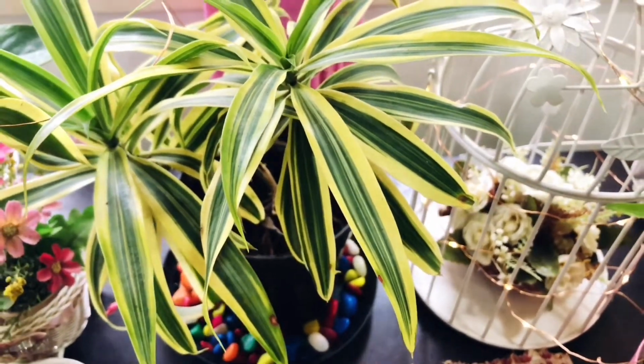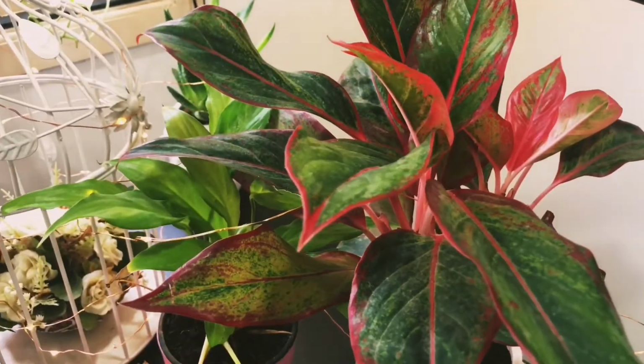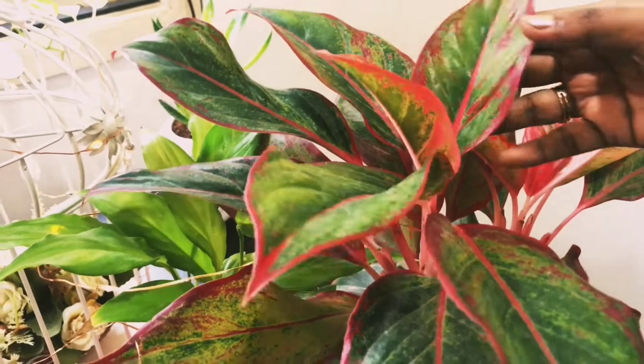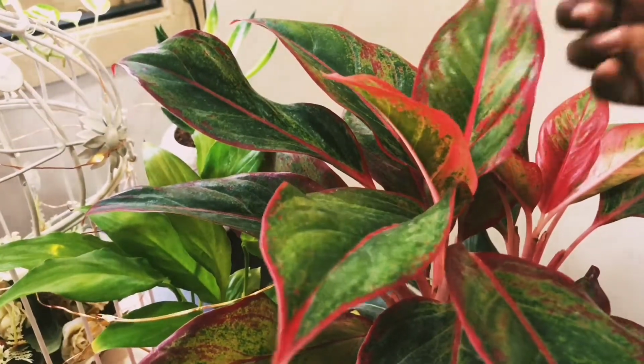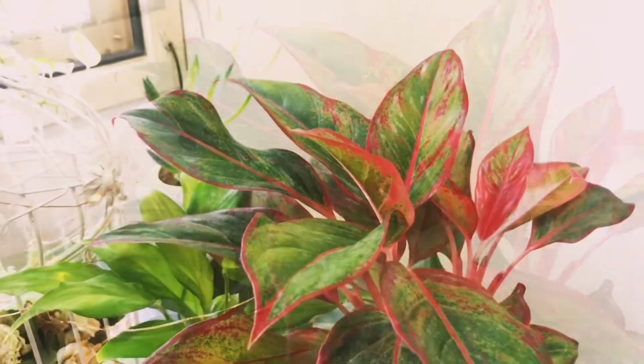Proper watering of your indoor plant is as important as proper lighting. Lipstick plant. It's one of the easiest of all house plants to grow. Its colorful foliage makes it a perfect home decor accent. Keep the plant where it receives bright indirect sunlight. Ideal place to keep is the living room.